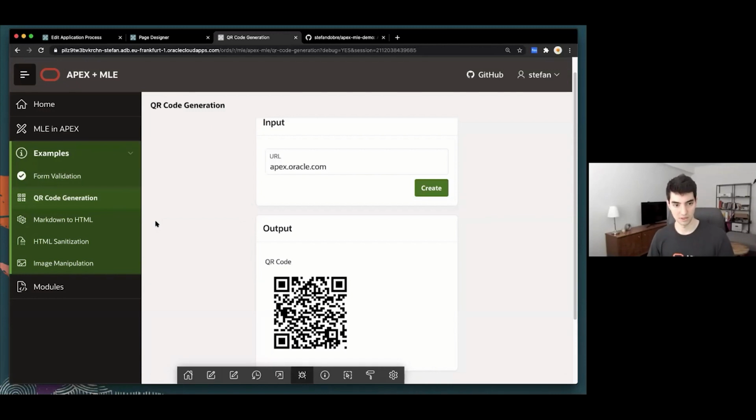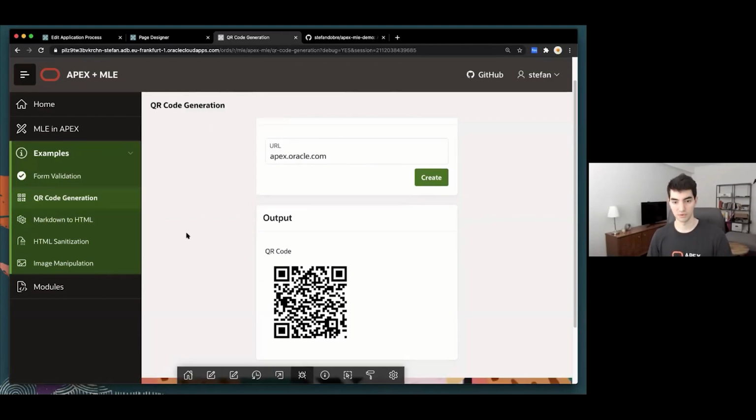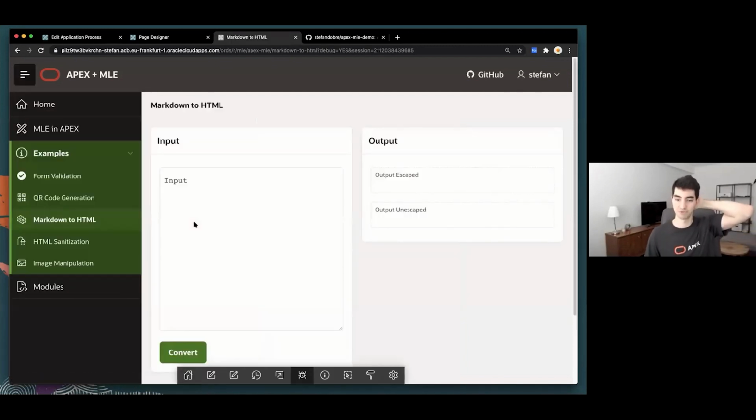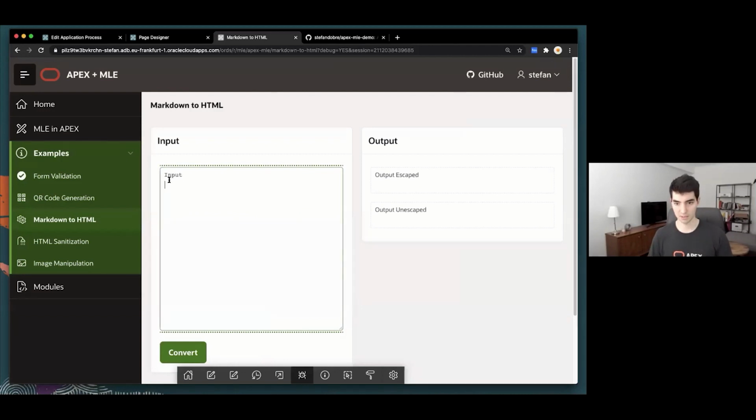So JavaScript MLE really enables us to do that. Next example, we have Markdown to HTML. And for this, I used a library called Marked, which is the de facto standard library. What we have here is some input where we're going to write some Markdown, and we're going to see the output here on the right.